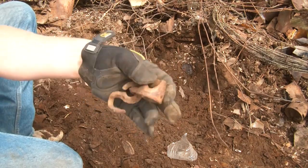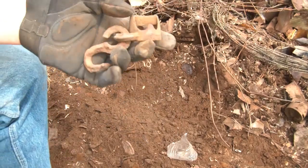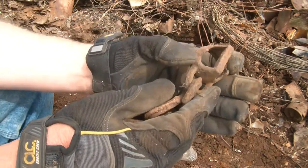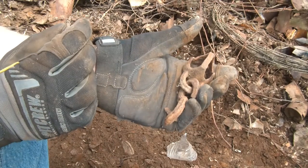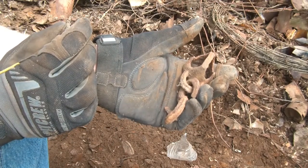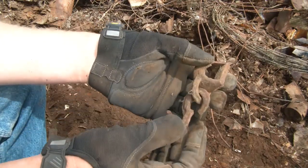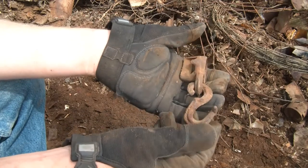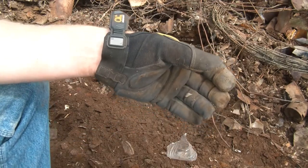Here's a hook. Now I found this piece. If you watch my metal detecting videos, I was metal detecting a town site from the 1800s, 1870s, and I found just this piece. And I think that went off the end of a single tree. So, that's pretty cool.